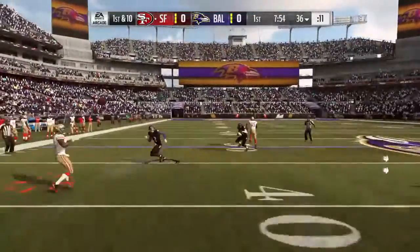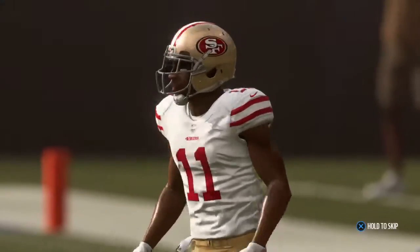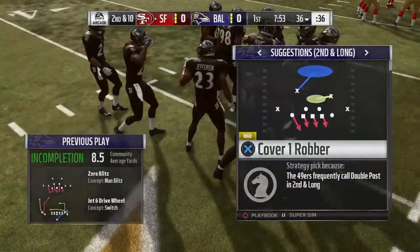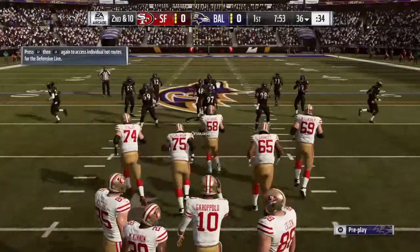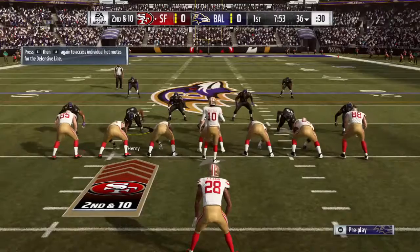Throwing on first is Garoppolo. And they will not get the connection there. It's incomplete. We know it's not an easy job to go out and catch passes when people are trying to tackle you and knock the ball away. But the bottom line is, that's a pass he's got to have and a pass he should have caught.